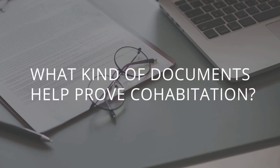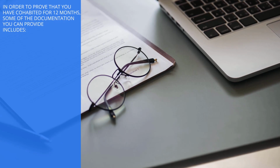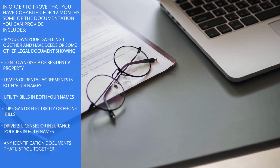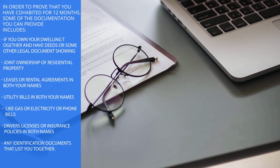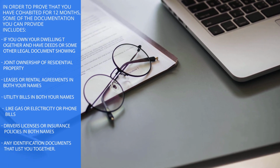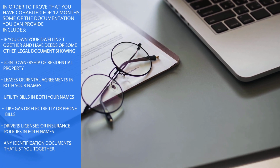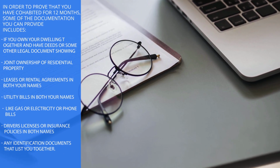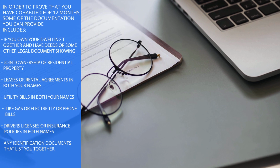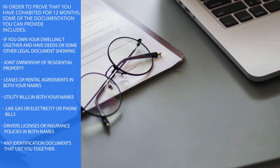What kind of documents help prove cohabitation? In order to prove that you have cohabited for 12 months, some of the documentation you can provide includes, if you own your dwelling together, deeds or some other legal documents showing joint ownership of residential property, leases or rental agreements in both of your names, utility bills in both of your names like gas or electricity or phone bills, driver's license or insurance policies in both names, any identification documents that list you together.